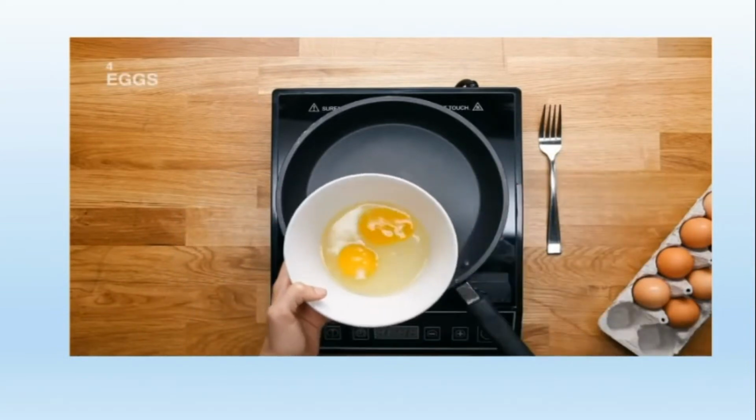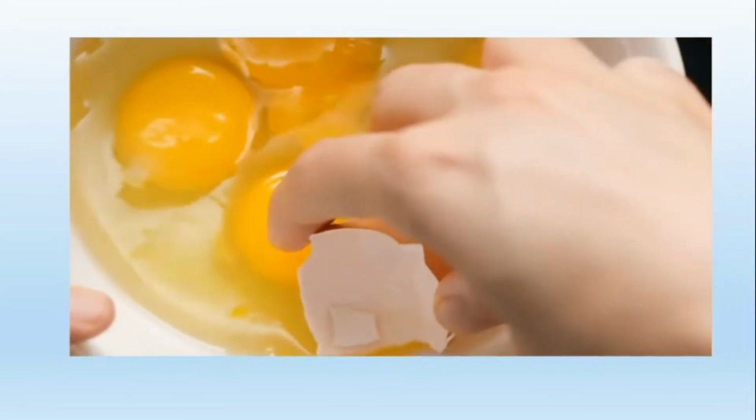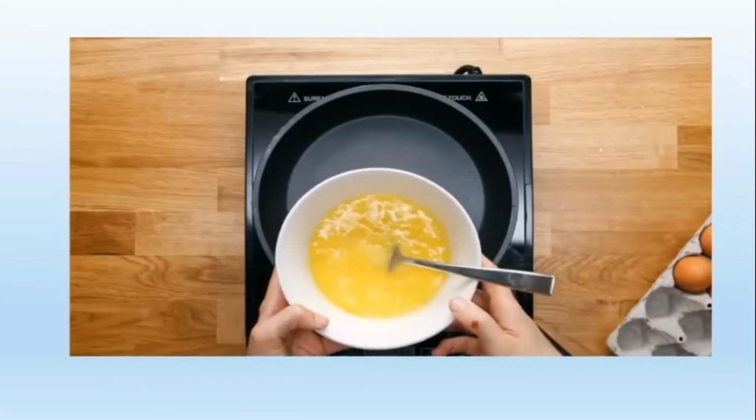One, in case you have any big chunks of eggshell in there. If any shell does get into the bowl itself, totally fine. Take an eggshell that you just cracked and use that to go in and get the shell out. While it might seem easier to crack them into the pan and scramble them in there, it's not really a good, even way to do it.